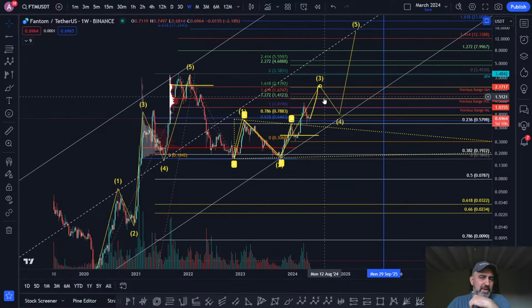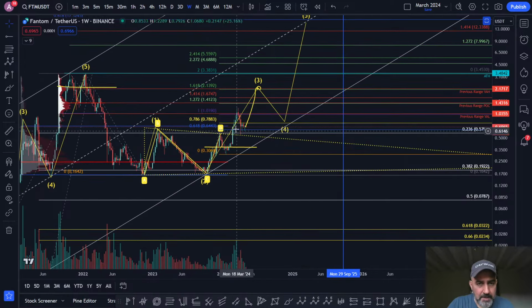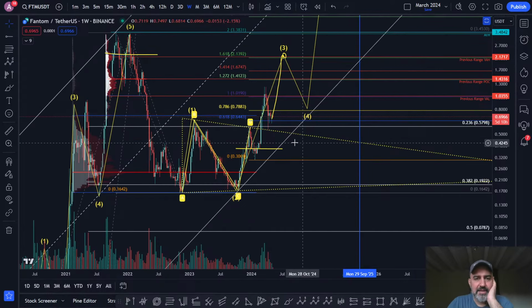It all depends. We have to see how far this 3 goes to finish, because you can't tell. Right now you've got 1, 2, 3, 4, 5, and we have to see where the 3 finishes. We've broken out of this triangle, we've come back to backtest the neckline, which is also this pivot. Yeah, this is looking good.